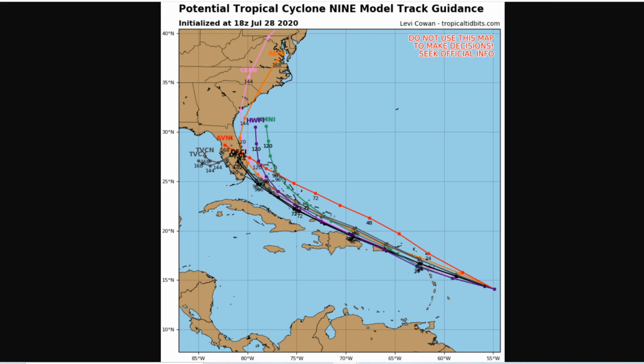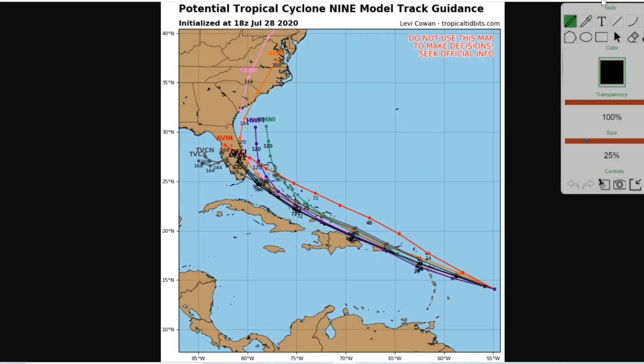Now, here are the model tracks. These are the main ensemble and hurricane models. As you can see, there's very good consensus that this system is going to track steadily northwestwards, basically going right just north of Haiti, and then going about 50 to 100 miles northeast of Cuba. And you can see there's very good model consensus.